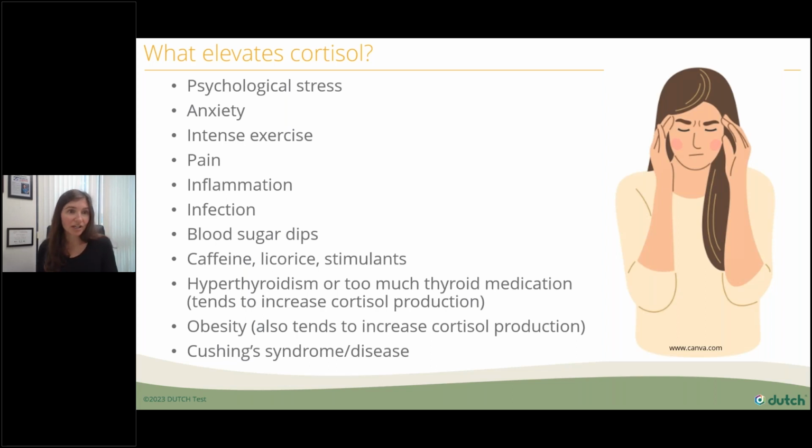Inflammation, infection, blood sugar dips. Remember, when blood sugar dips, cortisol rises to bring more glucose into the blood. Caffeine, licorice, stimulants. Hyperthyroidism or too much thyroid medication. So it's really important to monitor that thyroid, make sure you're not overdosing. Obesity and Cushing's syndrome.